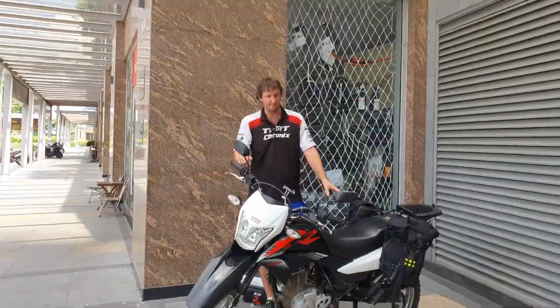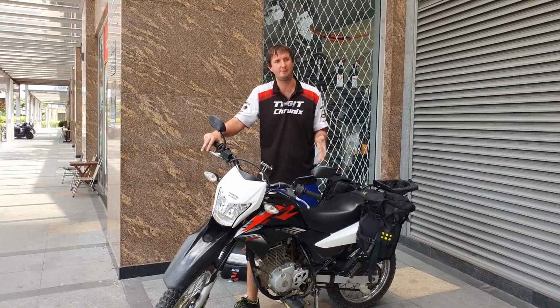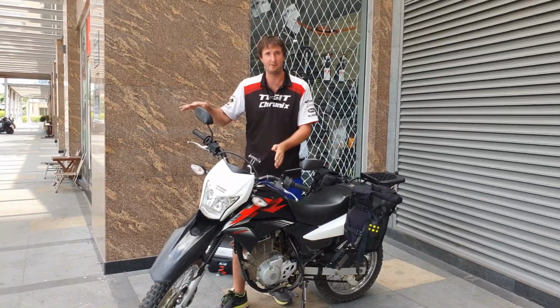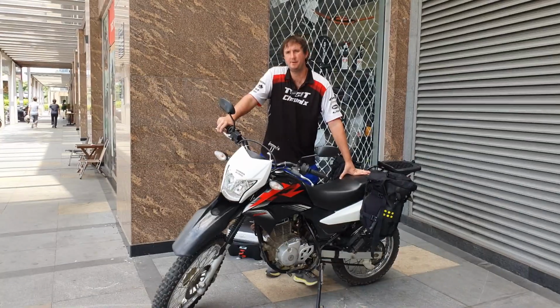The next logical step up from an XR for traveling Vietnam is the CB500. And that's because the CB500 is a very cheap ADV motorbike. I mean, there's a huge price gap between the XR and the CB, but that is the logical step. There's not a lot in the middle, especially not popular in the middle. Well, I'll give you an example.